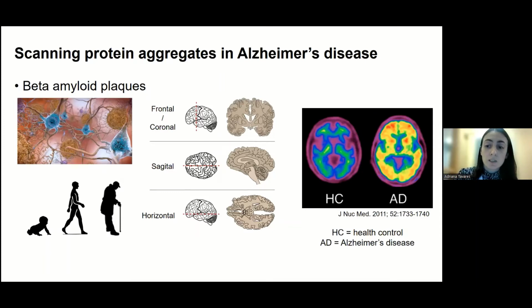And you can see that, as expected, in the Alzheimer's disease patient, there's a lot more amyloid plaques compared to the healthy subjects. And the diagram in the middle is just to help in terms of terminology. So in the next few slides, I'll be showing predominantly horizontal sections of a 3D PET image, but you can of course look at sagittal and frontal and coronal in the same way you do for other techniques like microscopy, but most of the images would be in horizontal plane.